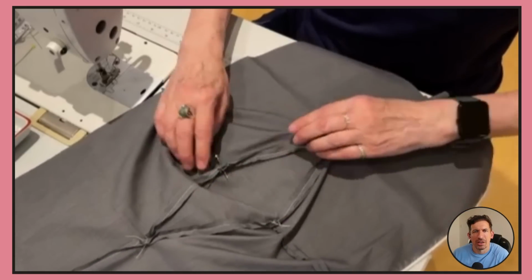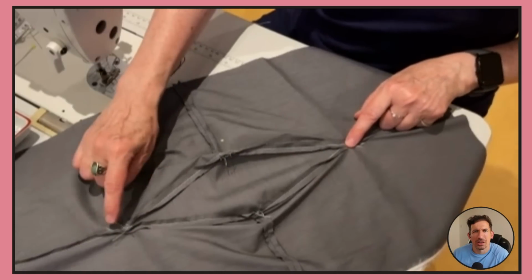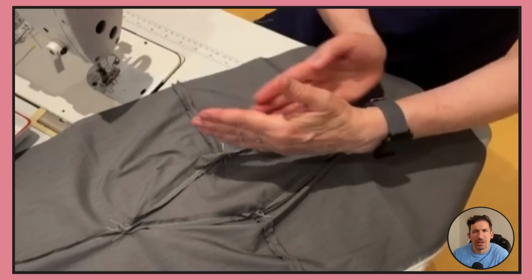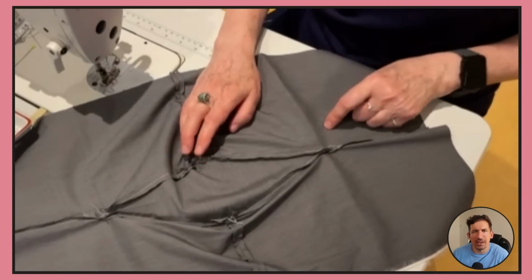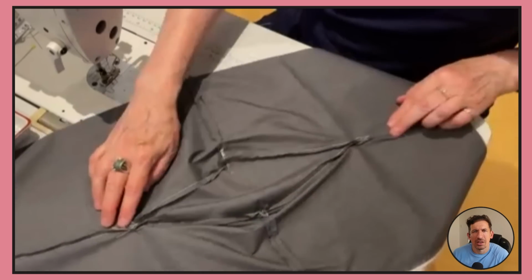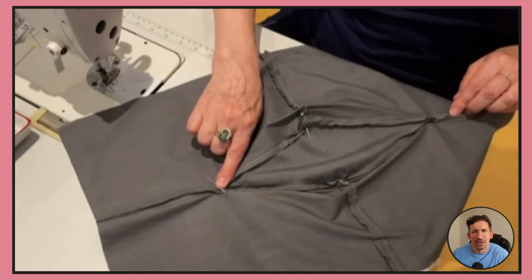But it allowed me to then work out, with the length, maybe starting here, going to the pin, and then pivoting. The pin is here now, and then going down to that end there. So these seams are already in place. These two seams you have to sew up to the end of your gusset.